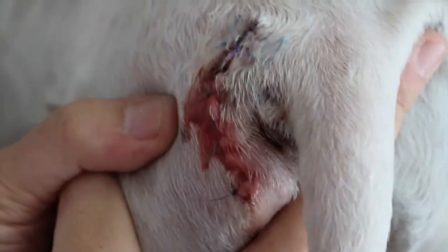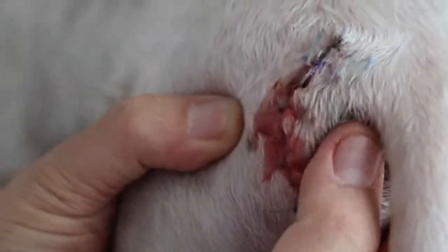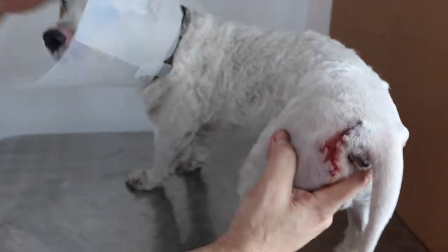This is a simple interrupted suture. Wherever there's no tension, it's okay. But when there's tension, this is where you get the breakdown. But in this dog, the breakdown is due to the dog's leg and the ears scratching. So now we will have to treat the ears as well. We give the dog a bath and treat the ears.